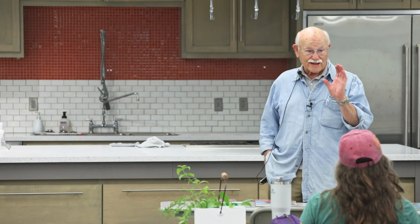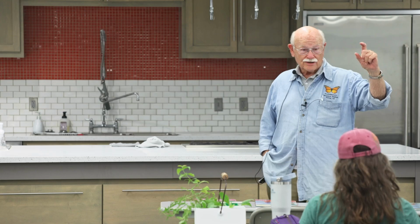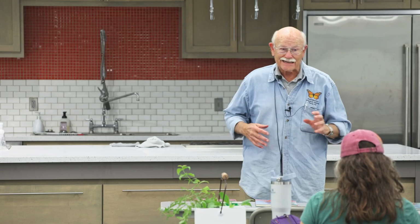Birds need three things. What are they? Food, water, shelter. All right? Those are the things they need. And they're pretty good at knowing if it's there. I don't know how they get it in their little bird brain to know to land in your yard. But it seems like if you provide those things, it'll work out pretty good.